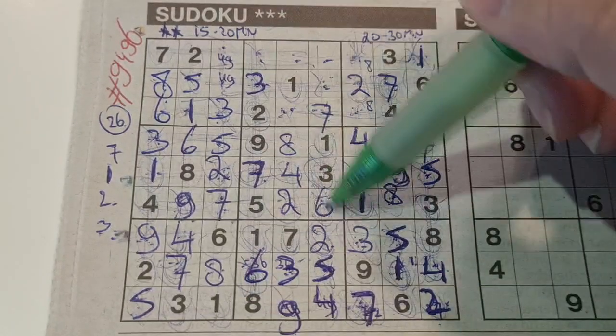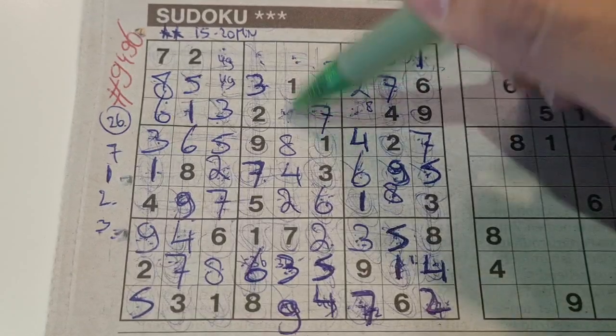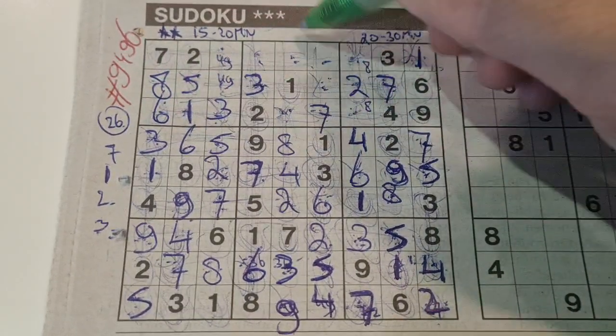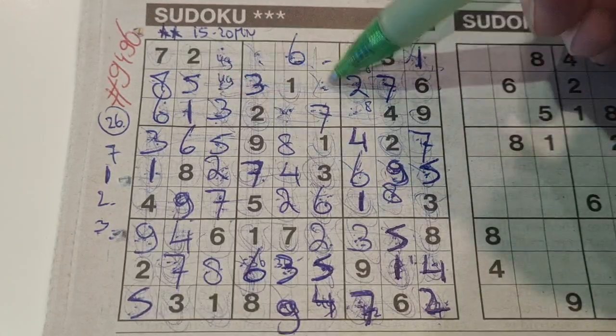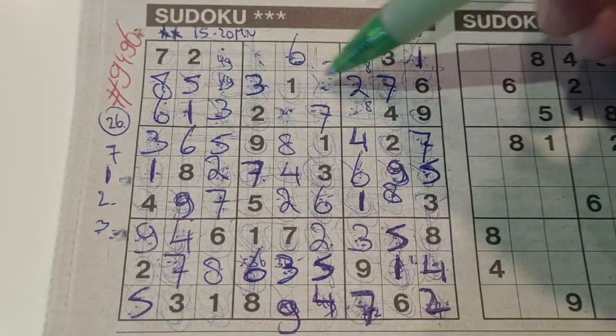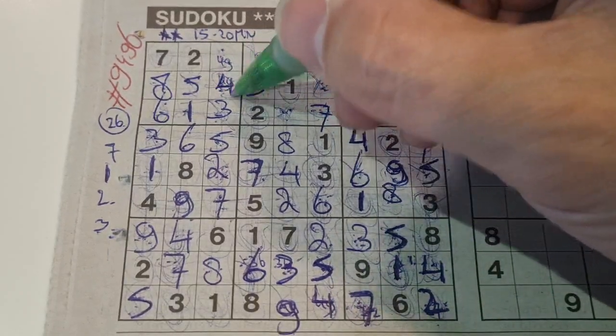6 in this column, 6 in that column, so the column between, the middle column, the two places left for the 6 should be here or there. We have a 6 in this third row, no 6 there, 6 should be here. Two numbers left in the second row for numbers 4 and a 9. We have a 4 in this column, so no 4 there. 4 should be here. 9 goes there.